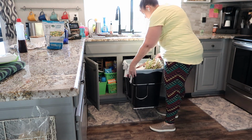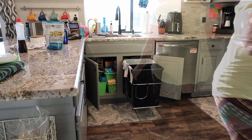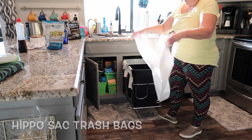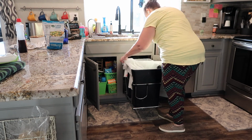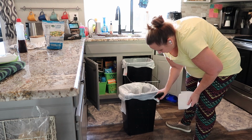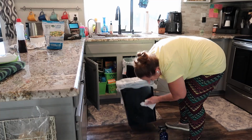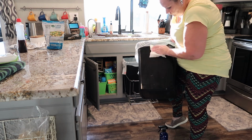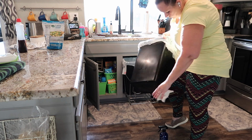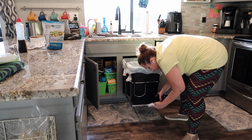I love these Hippo Sack trash bags that I get from Amazon. I've been purchasing them for, I don't know, probably 2 or more years now. And they've gone from being around $8 or $9 for 90 to $22. 2 months ago when I bought them, they were $13. And I even went back and looked at my previous orders and I'm like, when did they go up to $13? The very next month after I looked that up, they were $22. But I do have to say, they are the best trash bags in the world, so I'm still paying $22 for them.